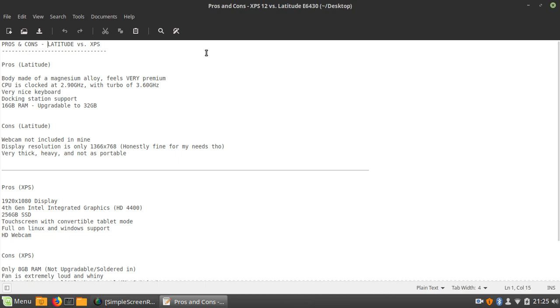So we're going to start off with the pros of the Dell Latitude E6430. The first pro is that the body is made of a magnesium alloy and it feels very, very premium. Now, this is true, guys. The whole actual body of the Dell Latitude E6430 is made completely of magnesium alloy. Feels extremely strong, extremely metallic, and feels extremely durable, that's basically just the point I'm trying to get across. It feels extremely durable, and I just love the feeling of it.